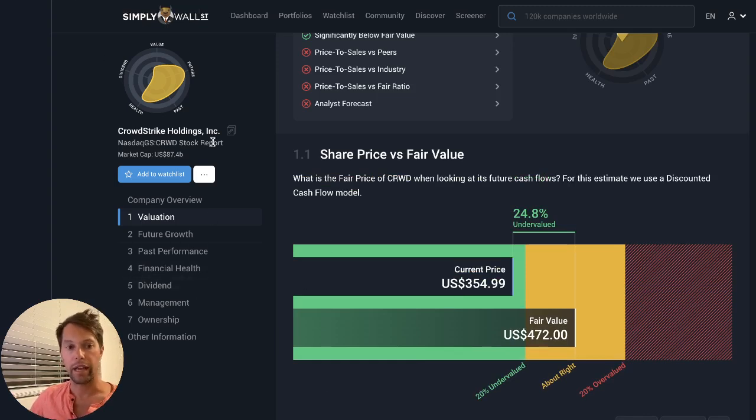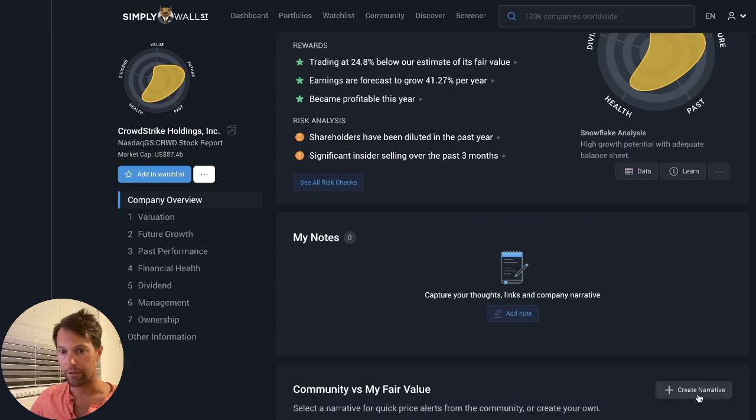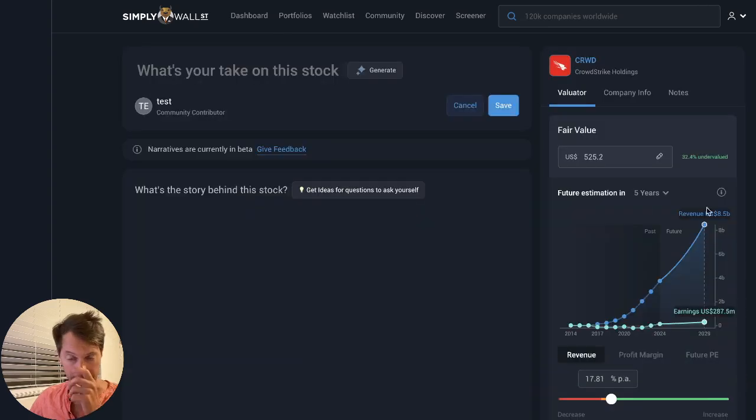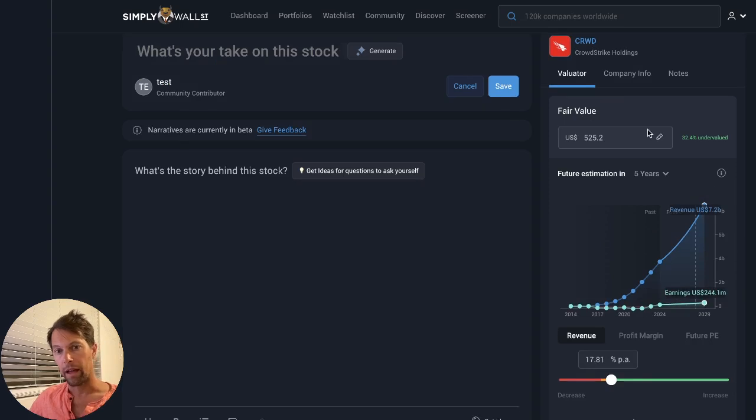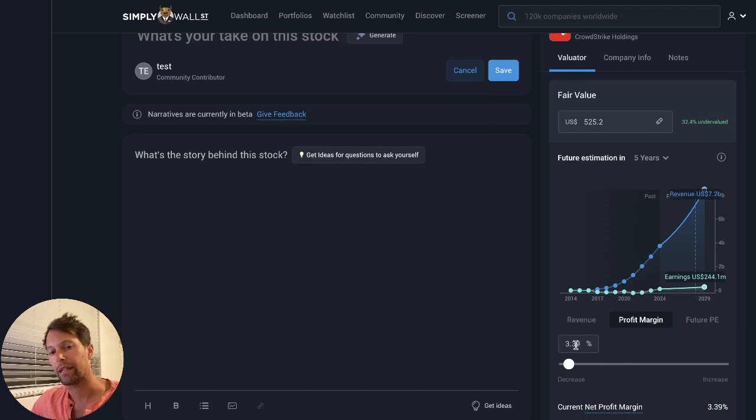So let's go create that. Let's go create the narrative again. I might say, okay, let's look at revenue, for example, 17% a year. Well, yeah, they could probably continue doing that. That might be something I can roughly see. Okay, let's look at profit margin. Well, that's interesting, because in this forecast, this is just the default, it's only a 4%.